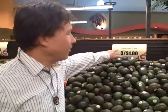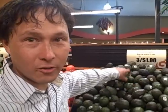Today we're going to teach you guys how to pick out some avocados. Over here, we've got the Hass avocados. These are 3 for $1. These are grown in Mexico.